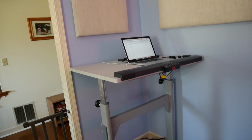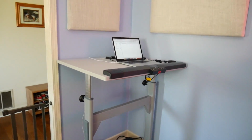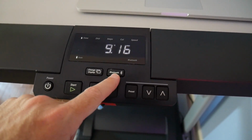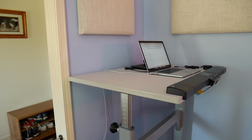I think it's probably safest just to go through each individual section. So starting out over on this side, this is the treadmill desk. I had a treadmill desk before, I've made several videos about it. It's a Lifespan TR1200. This is an updated version of that. It's got built-in Bluetooth connectivity so I can sync up my activity to my phone and everything, and a decent amount of workspace. I normally work on a laptop, so it's not a big deal.